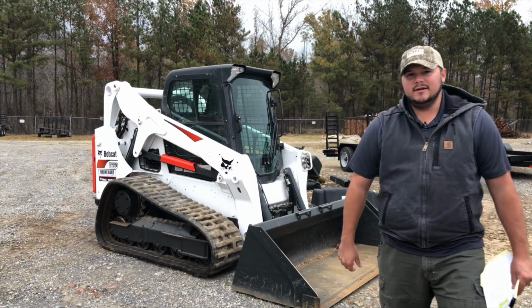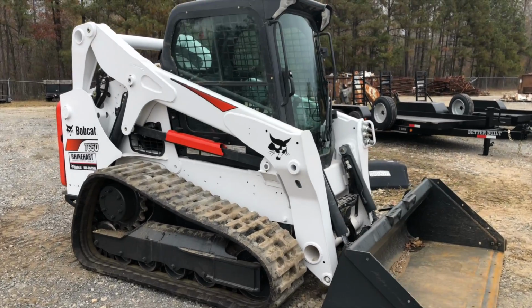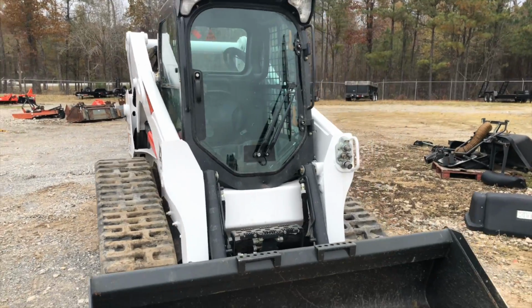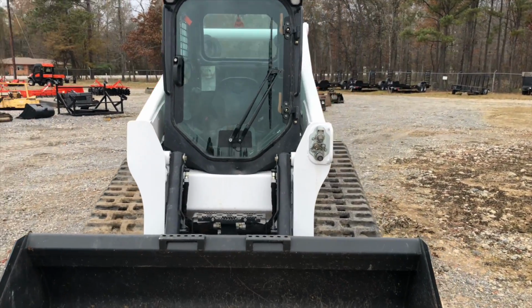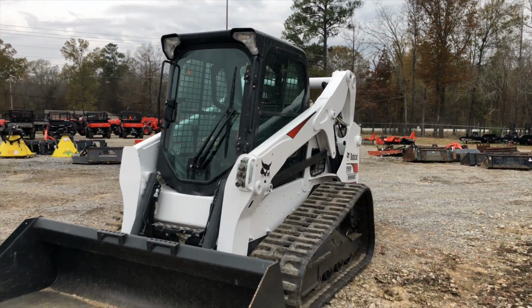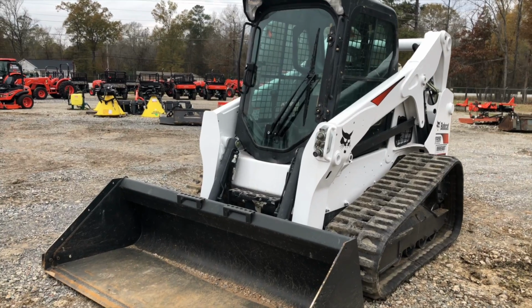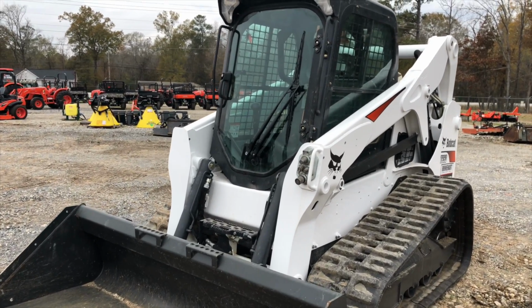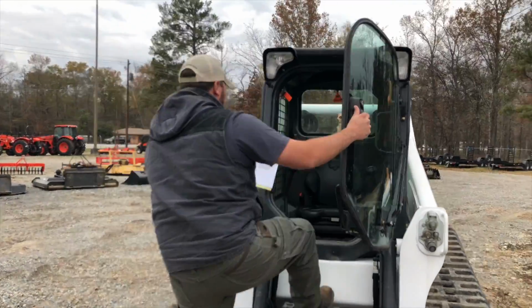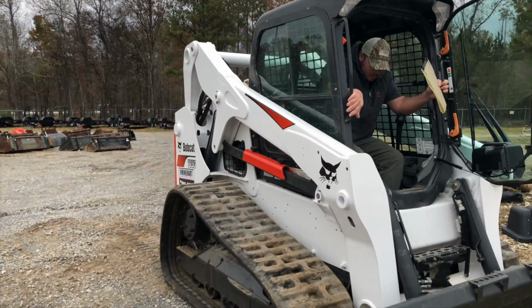We're going to go over this awesome 2017 Bobcat T650 with you today. This machine, like all the other used machines in our inventory, has been passed through a rigorous front and back inspection by a certified Bobcat technician. This machine is standard hand and foot controls, enclosed cab, does have AC and heat, Bob-tach for quick change front attachments. It's a great looking machine here. Let's go ahead and jump inside and see how it runs.